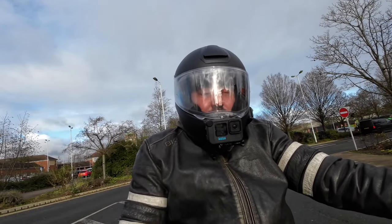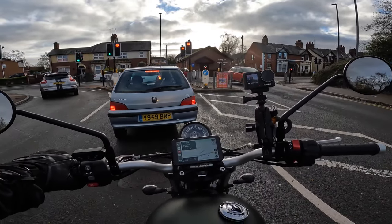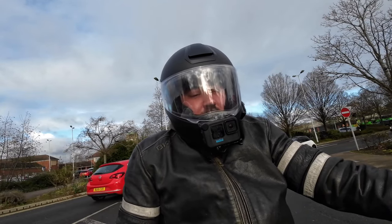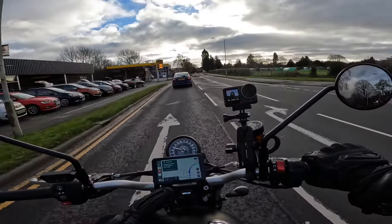I really love the point that they're doing Android and Apple on this device, because it just opens it up so much more. But I can already see how easy this is to see and be able to follow via this device. It's just awesome. So chilling out, listening to my tunes, following the sat nav.